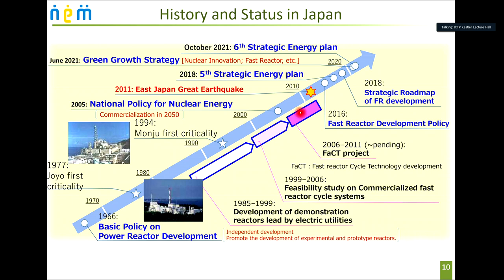And after the Great East Japan Earthquake, we had an accident at the Fukushima Daiichi nuclear power plant of TEPCO. But still, in general, Japan has a lack of energy sources, so we continue the development of nuclear. For instance, in the Fifth Strategic Energy Plan, this is a government decision. And they also issued the fast reactor development policy, which I will explain later. And after that, as you know, currently we have a kind of small renaissance of nuclear technologies due to the greenhouse effect. Also in Japan, we have the Green Growth Strategy toward 2050. And this year, the Strategic Energy Plan was updated from the fifth to the sixth.